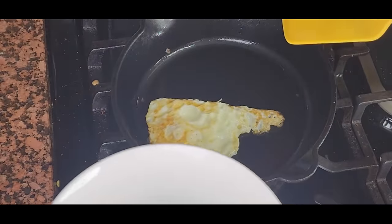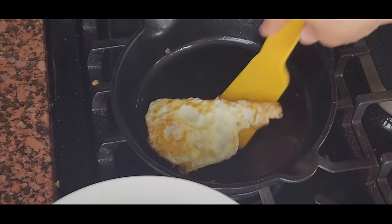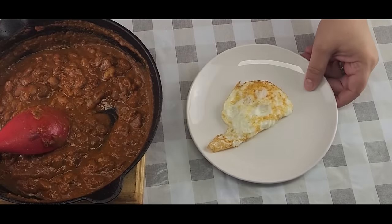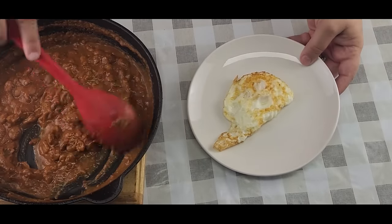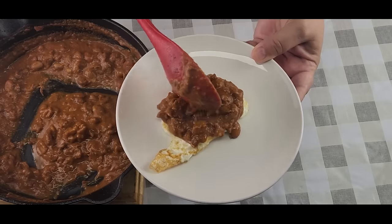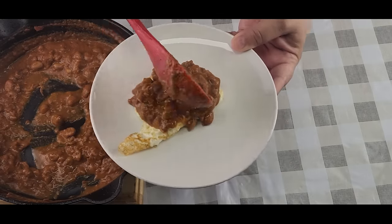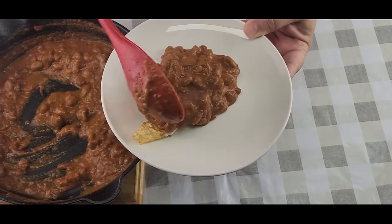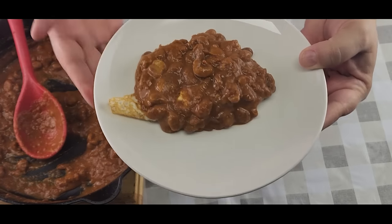Okay, I have my plate. I'm gonna put it here. Okay, once you have your egg here, just add this deliciousness on top. And you have a very, very delicious breakfast.